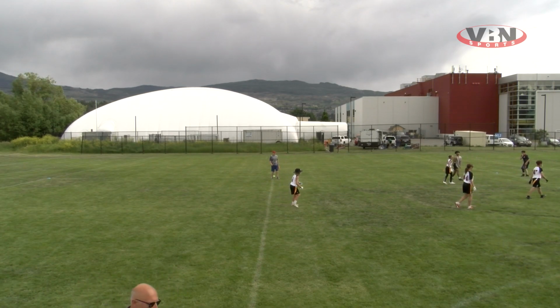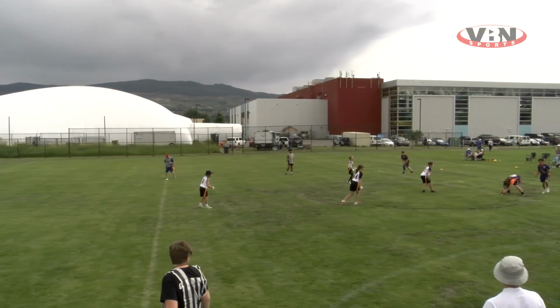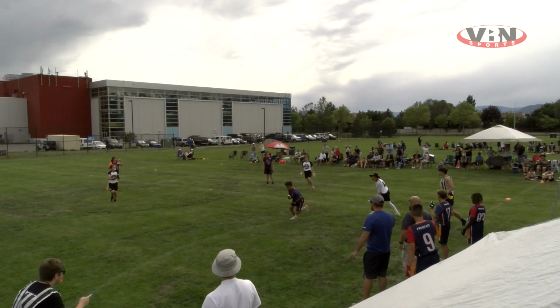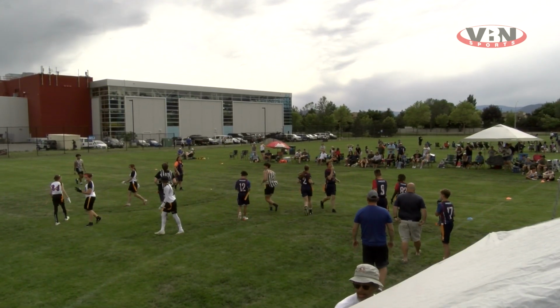And welcome to Mission Athletic Park in Kelowna. It's the BC Community Football Association Flag Football Championships. This is the U14 final. It is just underway. Chilliwack Giants and the Kelowna Goonies.